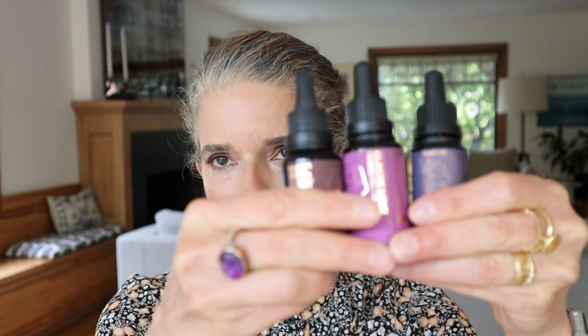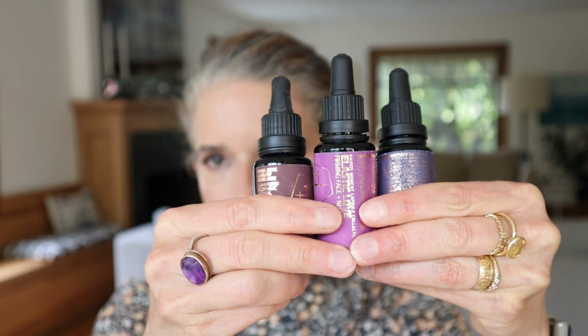There are 3 full-size products in here. Let me just go ahead and show them to you because they are just so beautiful. The colors are just exquisite. So anyway, each one is 15 mils, that is full size, and it has a $188 retail value, and you get it for the Boxwalla price, which is $49.95, and the boxes come every other month.